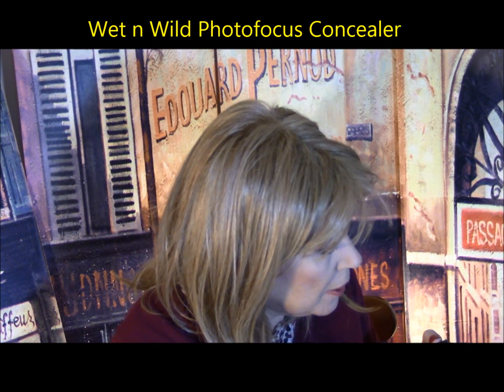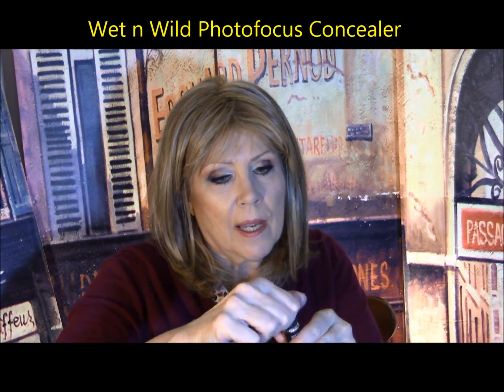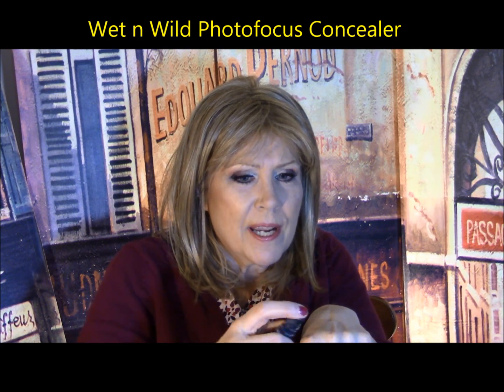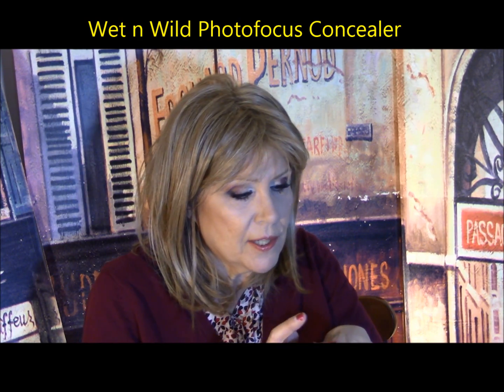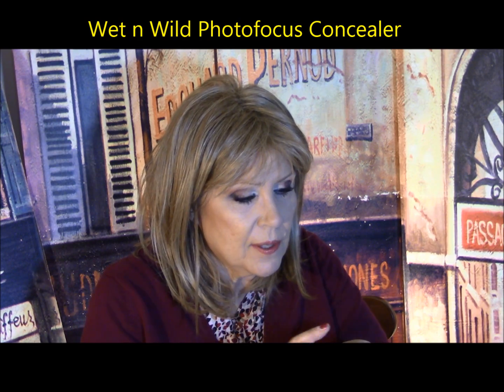I got this early in the month. This is the Wet n Wild Photo Focus concealer, and I'm still really agitated. Look at this now. It's really bad. Just try half a pump. You get so much out. There's no way to control that. I just don't understand why they did a pump for a concealer.